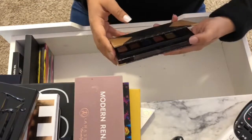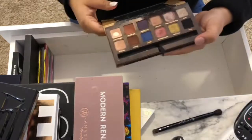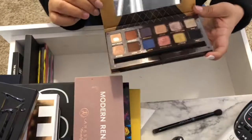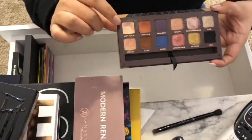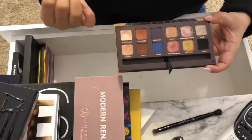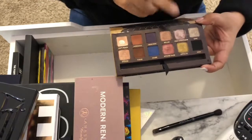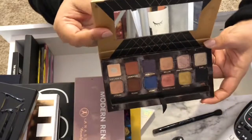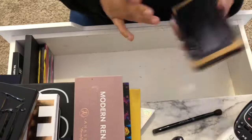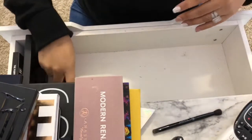This is the Anastasia, oh, I have a brush in here, World Traveler palette. You guys, look at how nasty this palette looks. This palette has been beat to the core, like this one right here. Soft Peach was my favorite setting shade, and Spoiled is my favorite glitter, along with Pink Champagne. Look at this mirror, it looks disgusting. So I'm going to go ahead and repurpose this one, disinfect it, and give it to somebody that would want it.